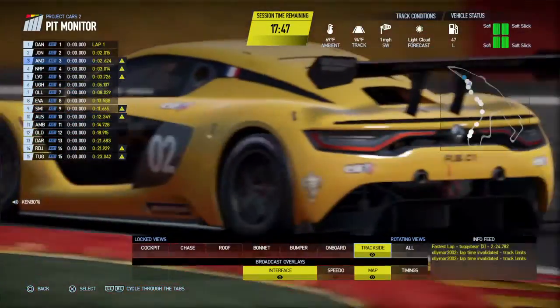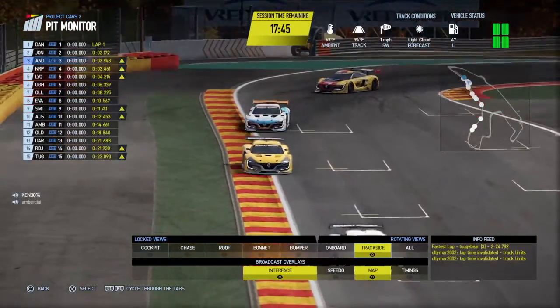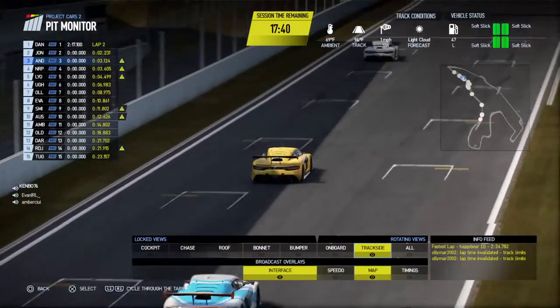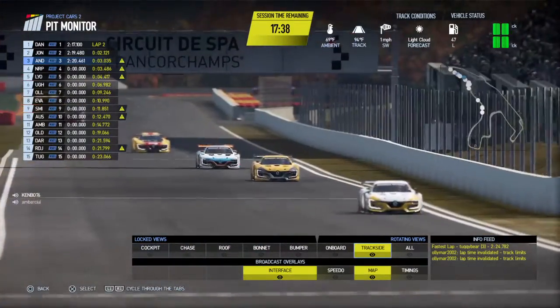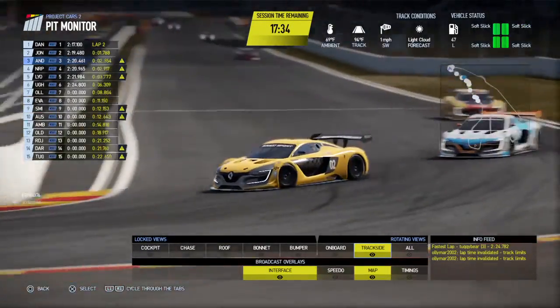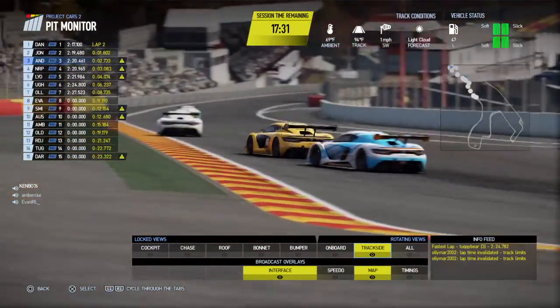Let's go back up and see what Andy's up to. Andy's still currently fighting off NRP as they come out of the chicane for the first lap. 17 minutes and 40 seconds, ladies and gentlemen. Lap 1 is complete in our sprint race here. TNL 21 here at Spa with the Renault RS01 trophies, ladies and gentlemen.